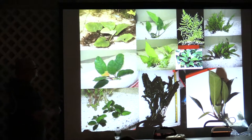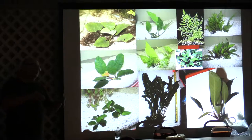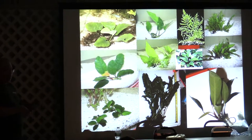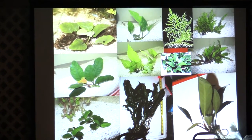These all are going to prefer to be tied onto a rock or a piece of driftwood. They don't have true roots. What they have are holdfasts. They like to grab onto things and grow on there. And the rhizomes will just get longer and longer. The plant doesn't really go different directions. It just goes one direction along the rhizome.